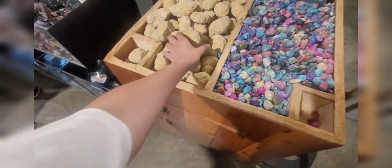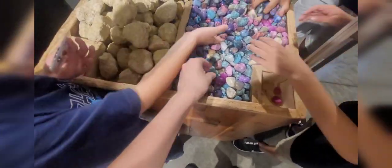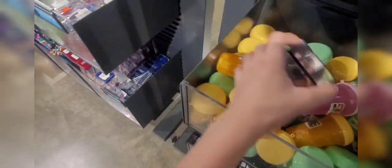Oh, they're empty. It shoots as well. Look. What else? They also have popcorn and cotton candy. Oh, what's this? Some souvenir rocks. That's amazing. What else? Is that a Rubik's Cube? Look, I found a Rubik's Cube, like a little mini Rubik's Cube.